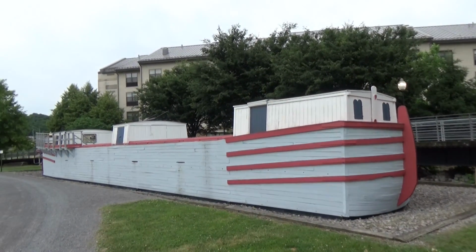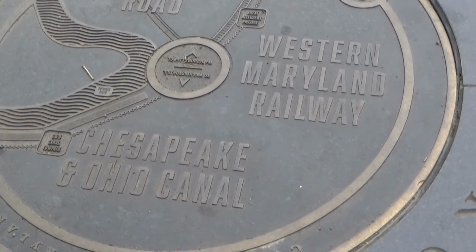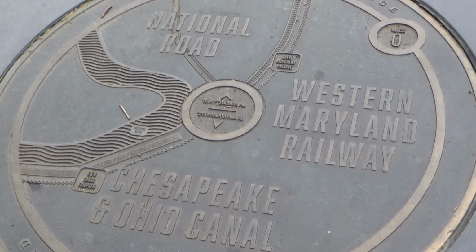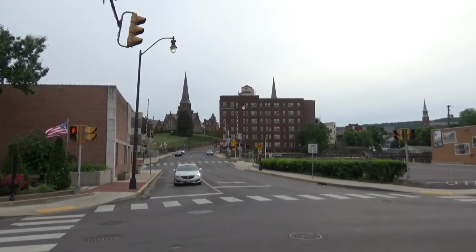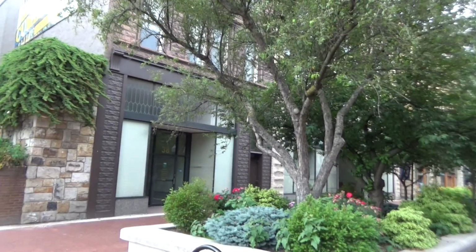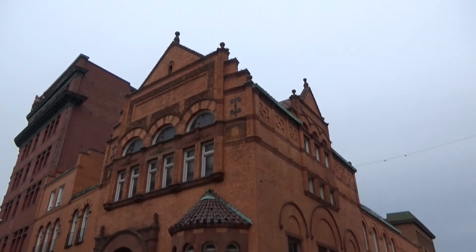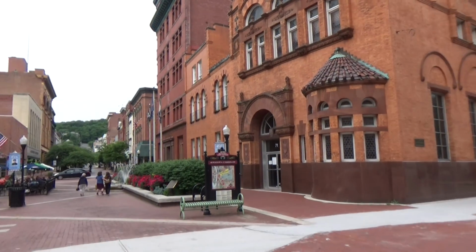There's a canal boat, barge. This is it. This is where it ends. This is Baltimore Street, Cumberland. That's a cool building right there. Look at the fountain.